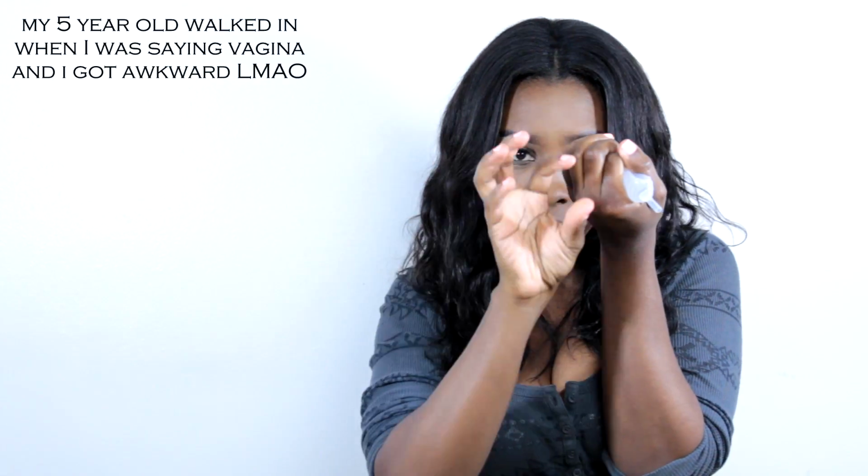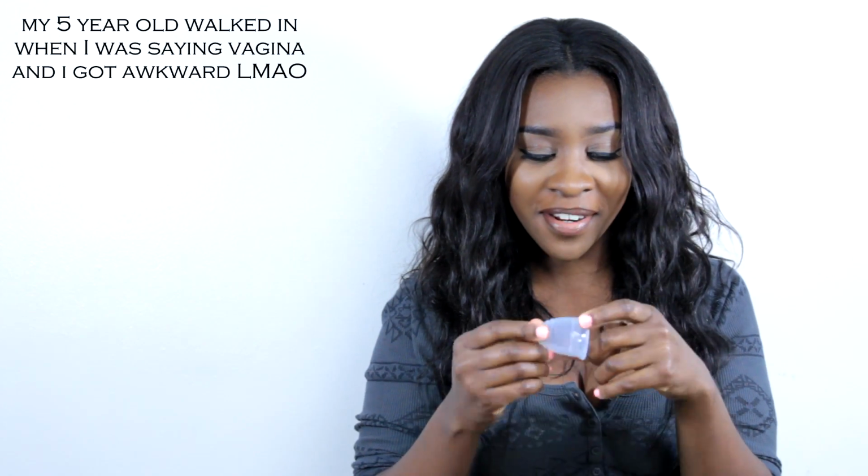Now the rim is pretty thick. When you're actually inserting, you're going to be folding it like that and then sliding it inside of your vagina. When it goes in, it's going to unfold by itself, and sometimes you will hear a popping noise, especially when you first put it in or when you first take it out.